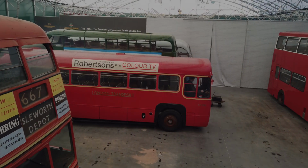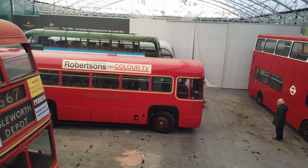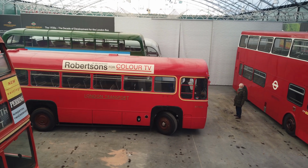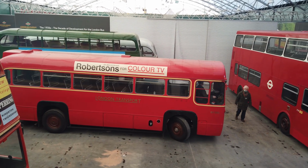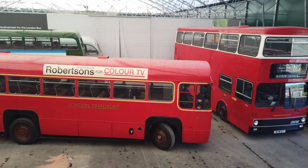Well, the first thing we had to do, of course, was to move loads of the vehicles out. So here you can see we're starting off with getting the modern hall cleared. It's quite difficult, as you can see, manoeuvring in a tight space, but we managed it.